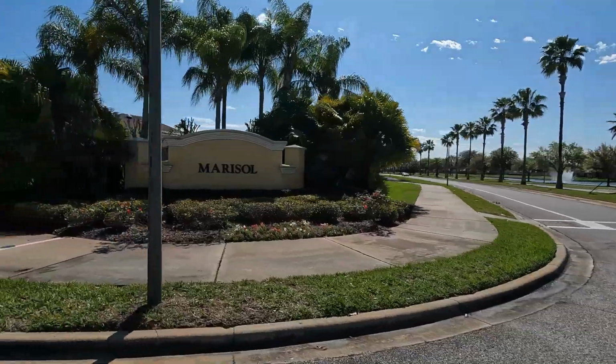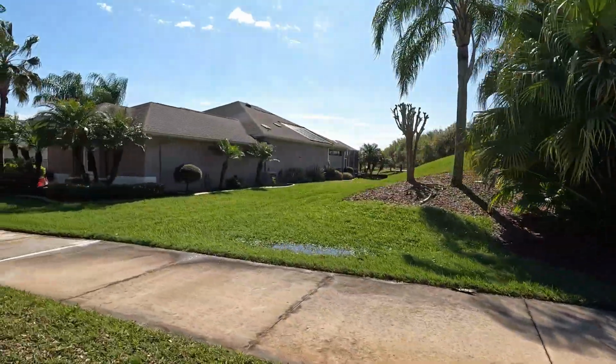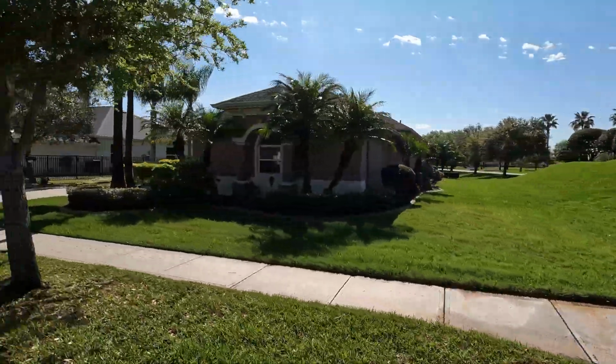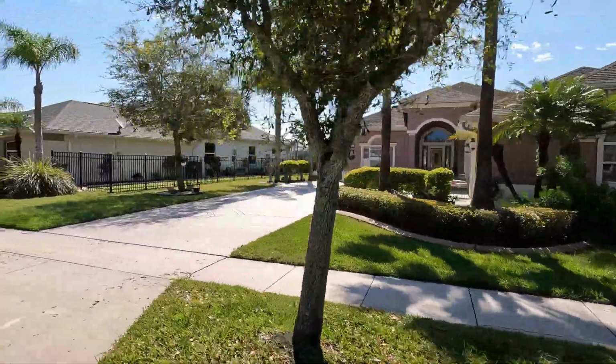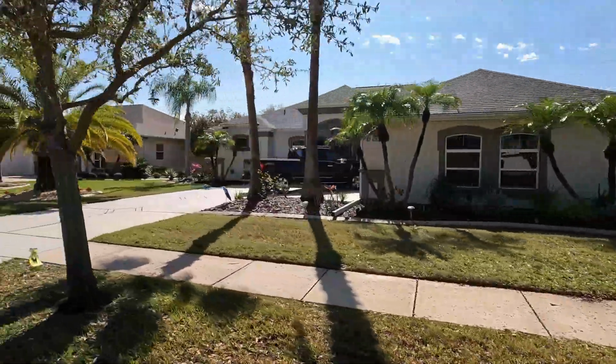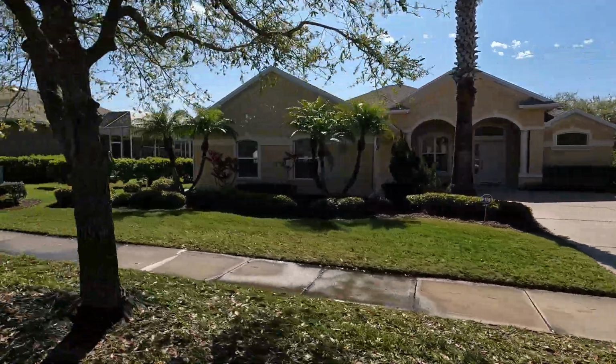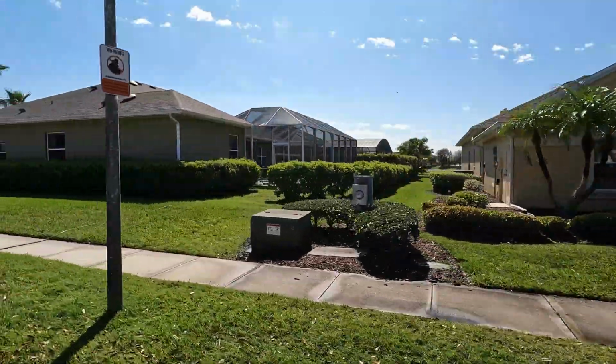Thanks so much for joining us as we do our drive-through tour of the neighborhood of Marisol, located within the community of Venetian Bay right here in New Smyrna Beach, Florida. Venetian Bay is a really large community, and there are two separate entrances. Here on the map, you can see that you can get to it from Highway 44, and Marisol is located just off of the Pioneer Trail entrance, so it's really easy to get in and out of your neighborhood.